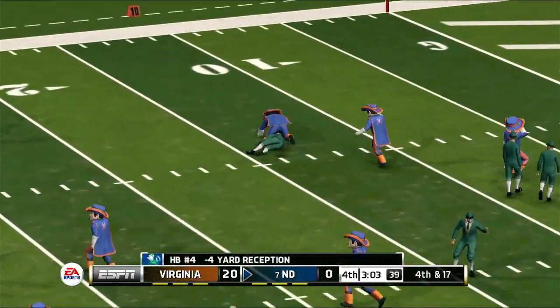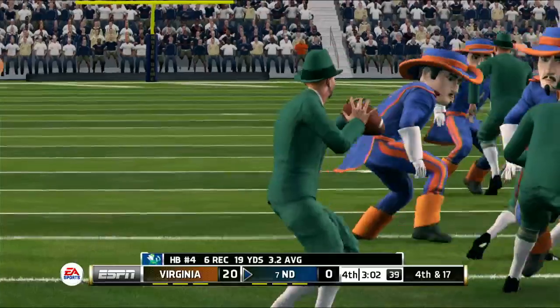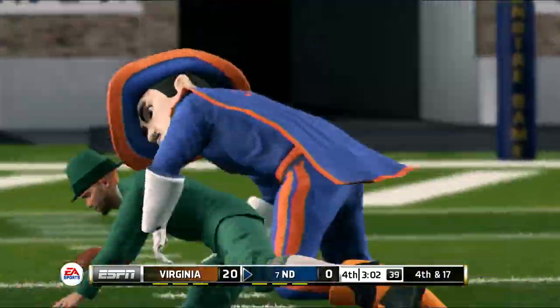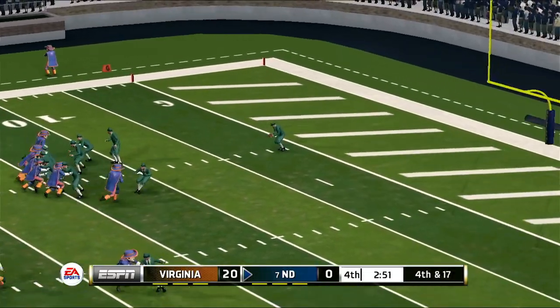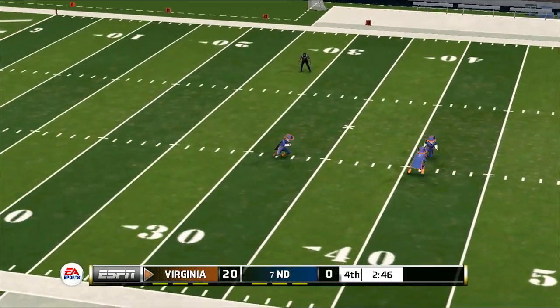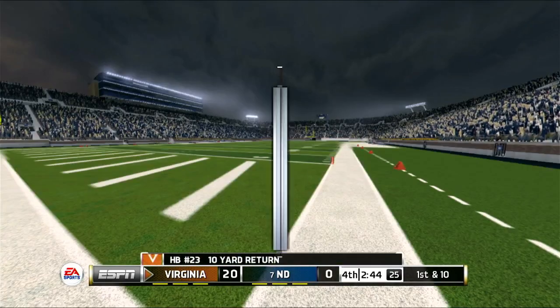Catches it and hit immediately for a loss. That makes it fourth and long. On the ball, on the ball. Let's go, let's go, let's go. Less than 3 minutes in the game. And this one is a beauty. Looking for the corner. Oh, man, did he take a hit.